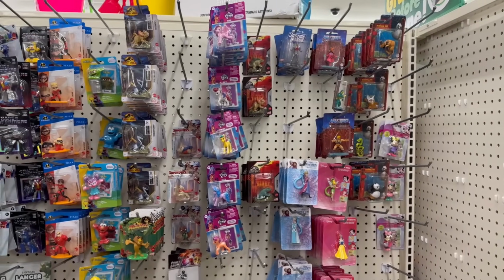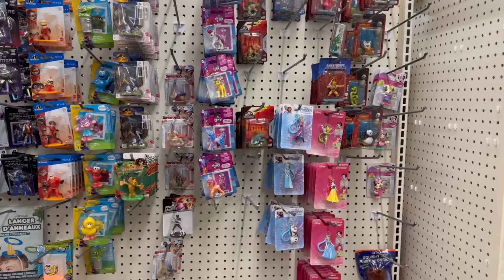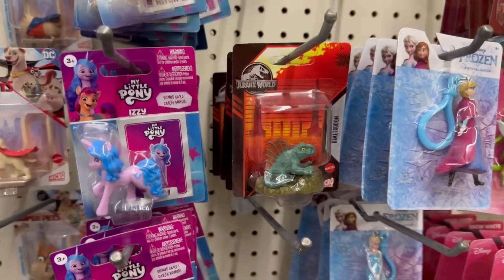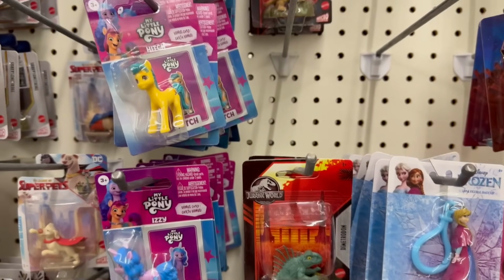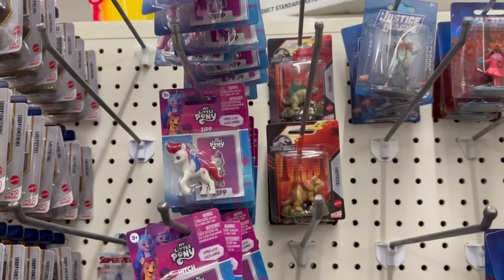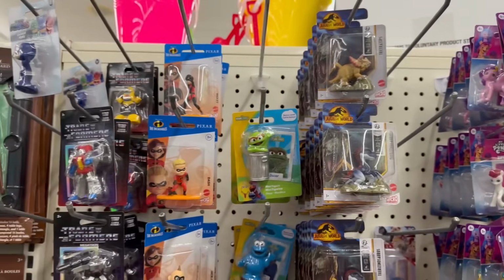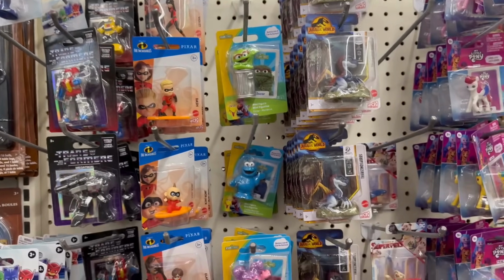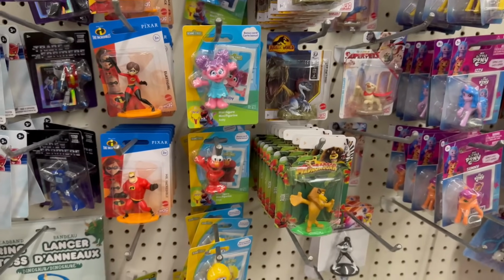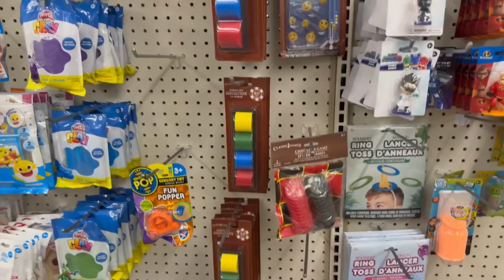Over here is their toy aisle. You got some Jurassic Park characters now too, and some My Little Ponies. Jurassic World characters, you actually got a lot of different characters. I really like the Madagascar characters. Just smile and wave, boys. Just smile and wave.